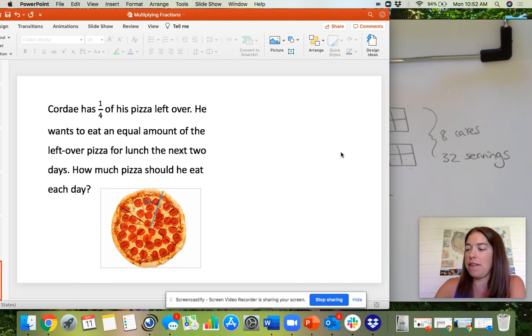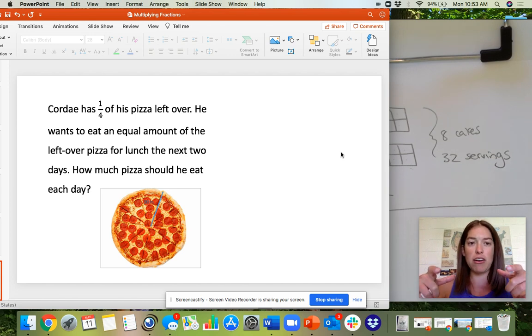And so Corday had 1/4 of his pizza left over. And he decided that he wanted to eat an equal amount of the leftover pizza for lunch for the next 2 days. And he needs to figure out, well, how much pizza can he eat each day? So first, I'm just visualizing what's happened in this story. I'm picturing Corday, when he first got it, he had a whole pizza. But he doesn't have a whole pizza anymore. He only has 1/4 of his pizza left over.